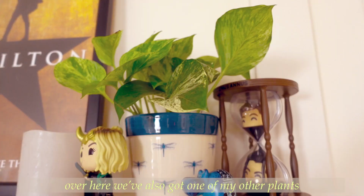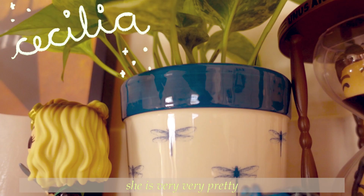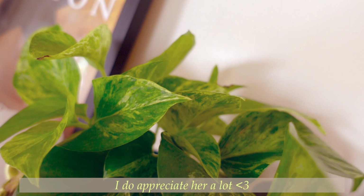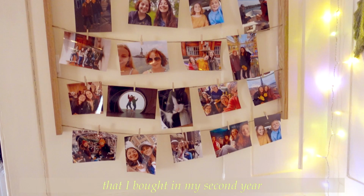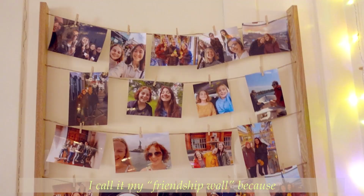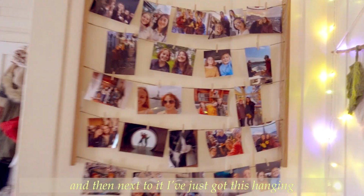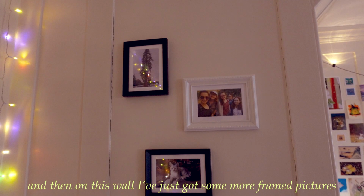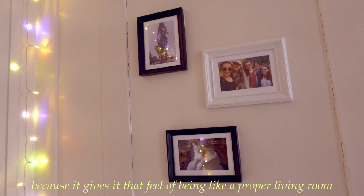Over here we've also got one of my other plants. This is Cecilia. She is very, very pretty and also very easy to take care of, so I do appreciate her a lot. So on the walls here, I've just got this collage thing that I bought in my second year. I call it my friendship wall because it's got some really cool people on it, so I really like it. And then next to it, I've just got this hanging, I think it's macrame, got it off Etsy again. And then on this wall, I've just got some more framed pictures. I really like having framed pictures in my room because it gives it the feel of being like a proper living room in like a real house one day.